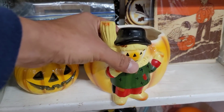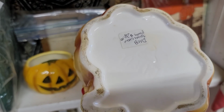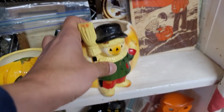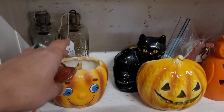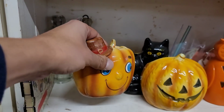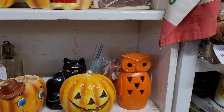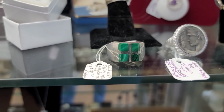Now, I do see the jack-o'-lantern pumpkin here. Boom. Oh, he is upside down. Again, priced fairly for a collector. Again, just not where I need it to be as a reseller. Darn it. I was really on the hunt for some holiday stuff. I love selling holiday year round.